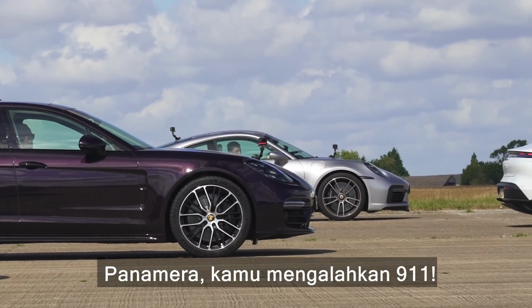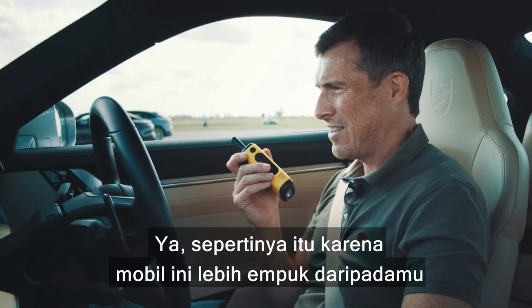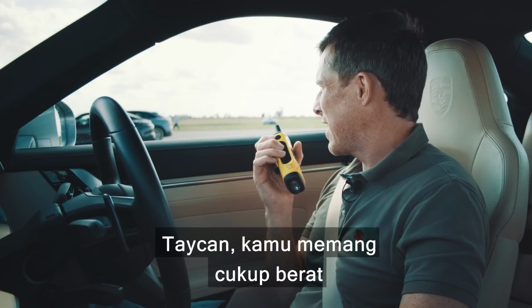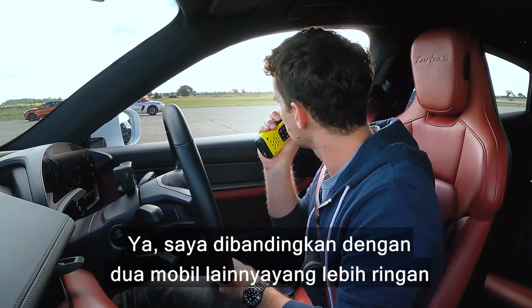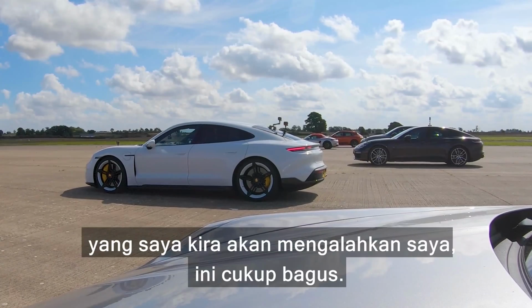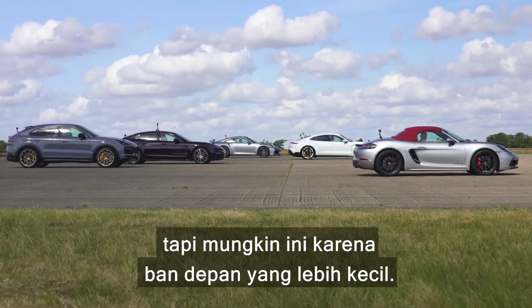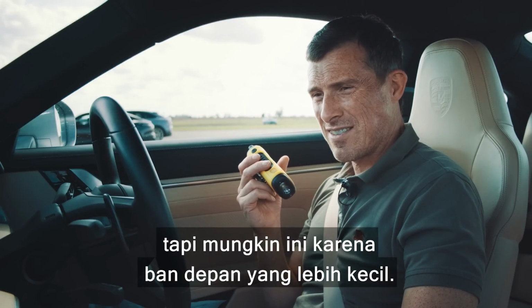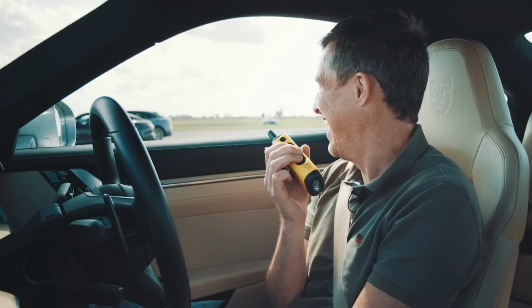Panamera, you beat the 911. Yeah, I would say that's down to the softness of this car compared to yours, I would imagine, that's all. Taycan, you know, quite a heavy car, but still stopped pretty well. Yeah, I mean, compared to the other two lighter cars, which I would expect to beat me, it's all right. 718? Pretty much as quick as it was going to stop, but I guess maybe smaller front tyres. Don't know. Just saying things now.